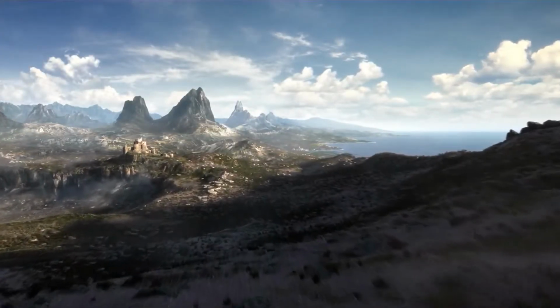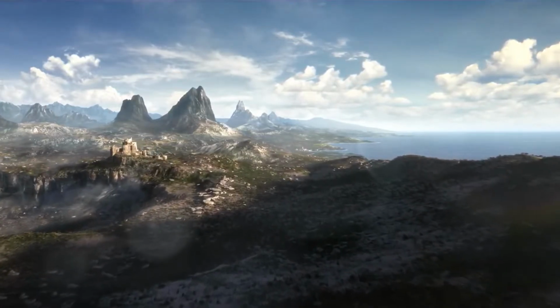Another really interesting detail that I want to point out in this trailer is the settlement that we can see way off in the distance that comes right before the 3 pieces of land that are protruding out into the Iliac Bay.